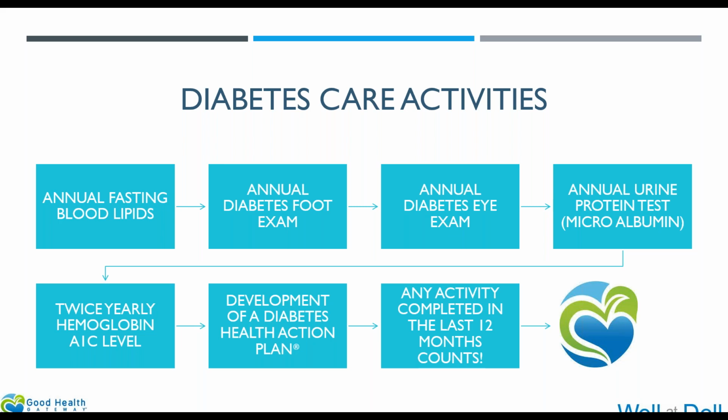Next, while meeting with a Good Health Gateway diabetes educator is a yearly requirement for the program, members have access to the educators more often if needed. A recent enhancement to the program was that Dell team members could schedule their meeting with the diabetes educator online. Once you've had your first meeting, this will appear and you can schedule your call with the diabetes educator through the portal. And then lastly, our program requirements can easily be submitted by uploading confirmation of these activities on your secure online portal.